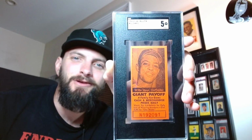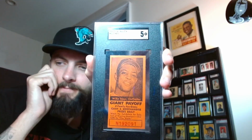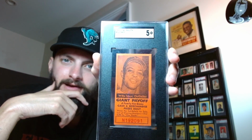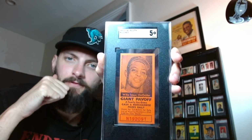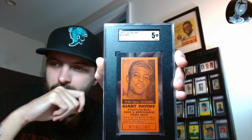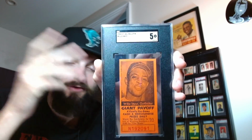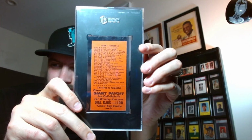But hey, it's still a unique looking card, hard to find with the stub still in place. And a little bit of knowledge on this. This card, very much like the Journal American back in '54, was inserted in the San Francisco Call Bulletin. And exactly the same format. You would get the number on the bottom. You'd have to buy another Call Bulletin, or buy the Call Bulletin every day, to see if you would win. And again, there's this family fun game, cash and merchandise prizes daily, so you can win some cool stuff back in '58. Probably won like $10, which was a lot of money back then. So pretty cool. But that is the SGC return.